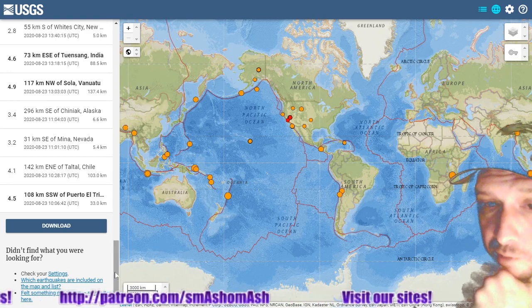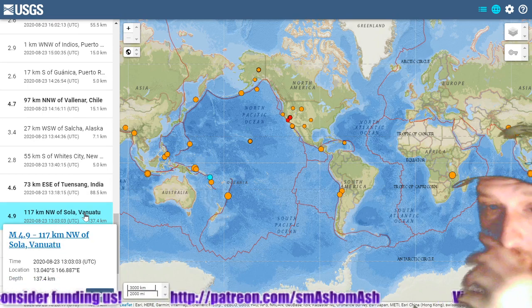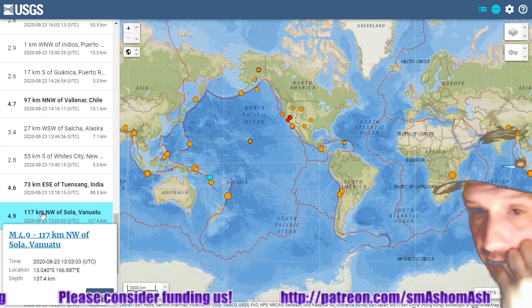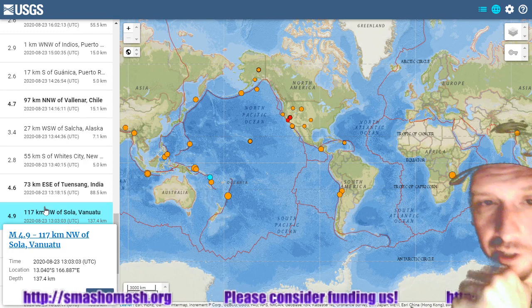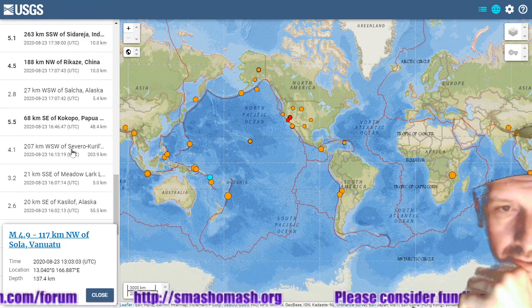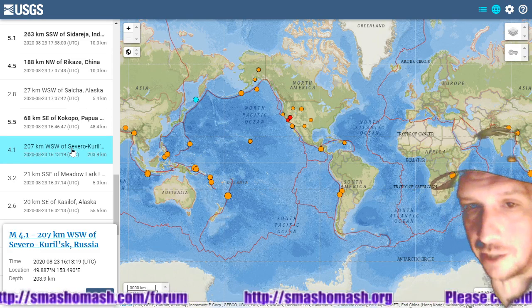We don't see any 6-plus magnitude quakes over the past 24 hours, but some deep ones have happened. Here is a 4.9 at Vanuatu. It's nearly 140 kilometers depth. And we see one in the oceanic rift zone northeast of New Zealand as well. Here's one near the Kuril Islands in between Kamchatka and Japan.